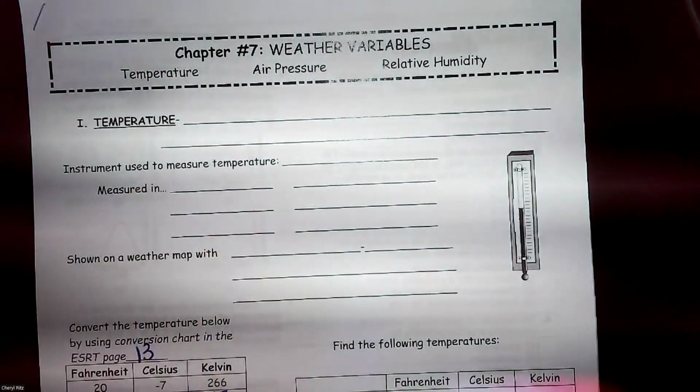So, if you have taken a glance at your packet, at the top, it actually brings up a couple of these. So we're talking about weather variables. All those things that you just listed for the most part are weather variables, things that are going to be changing and stuff that we want to know about for the weather. The three main things we're going to be talking about are temperature, air pressure, which he did talk about high pressures and low pressures, and then relative humidity. I'm hoping those three words at least sound familiar. Temperature, air pressure, relative humidity.